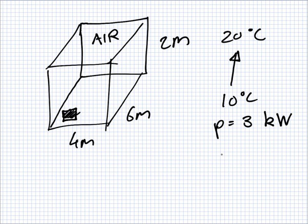And the last thing you need to know is the density of air. So the density of air, I think we said it's something like about 1.3. We'll say it's 1.25 kilograms per meter cubed. So I've given you enough information there to work out how long it will take to heat up the room. You actually have enough information.